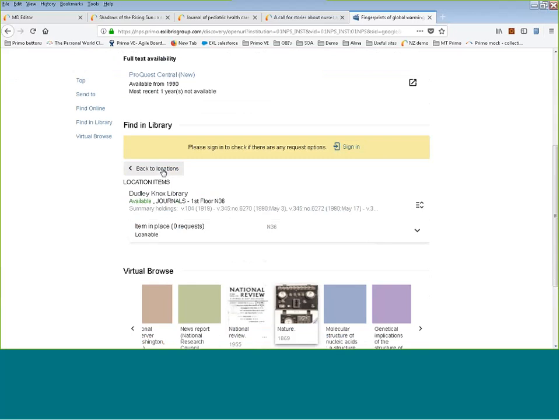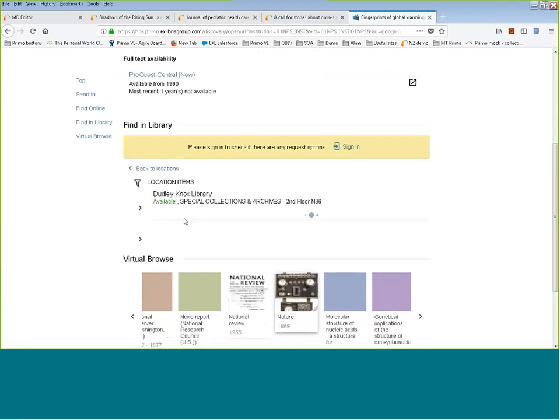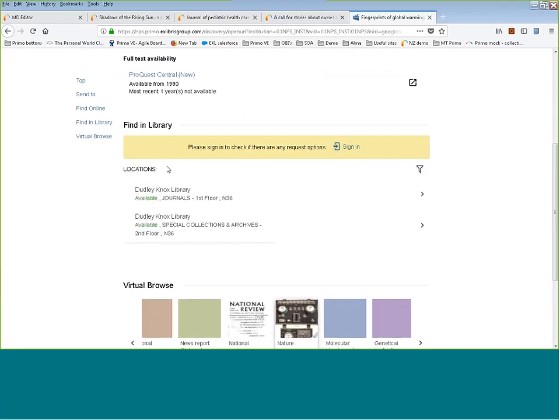I want to go see it on paper, or if for some reason the link to the vendor's online version isn't working, I can also go and find it physically in the library as well. And again, this is taking that opportunity that we mentioned before, taking advantage of the fact that you're managing both print and electronic.